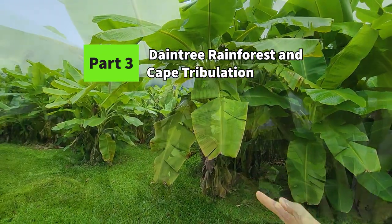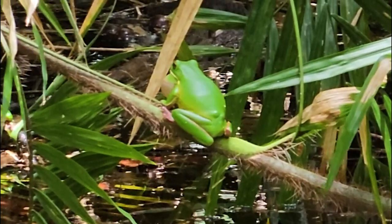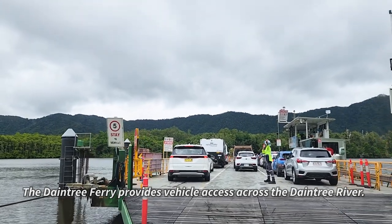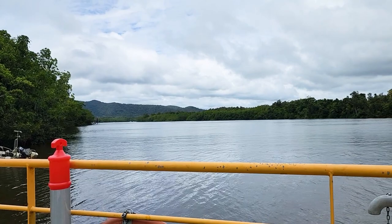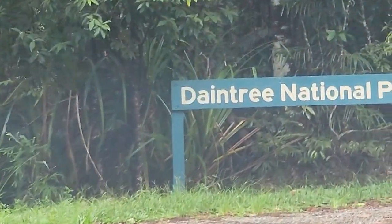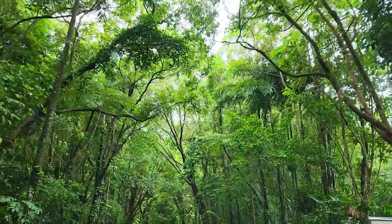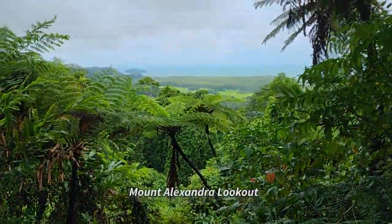So we left Port Douglas and headed to the Daintree Rainforest and Cape Tribulation. To get there, you have to get on a ferry and cross the Daintree River. And yes, there are crocodiles in the Daintree River. The road is a bit twisty and turny, and it's thick, lush green rainforest everywhere you look.